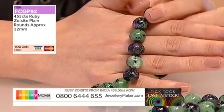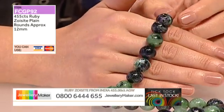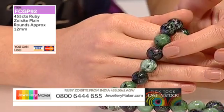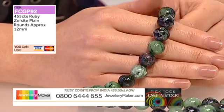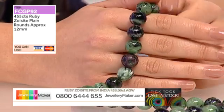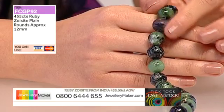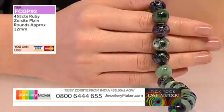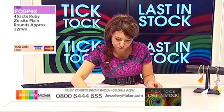So you'll be able to see on some of these, you've got the greeny tones, which is your zoisite gemstone. But you also have these beautiful pops of your pink and red, and that is your genuine ruby. So it's a mixture of two gemstones in one. You've got a double whammy in here. 455 carats worth you've got in this strand, and they are your 12 mil plain rounds. So really lengthy strand. Again, you've got plenty on here.